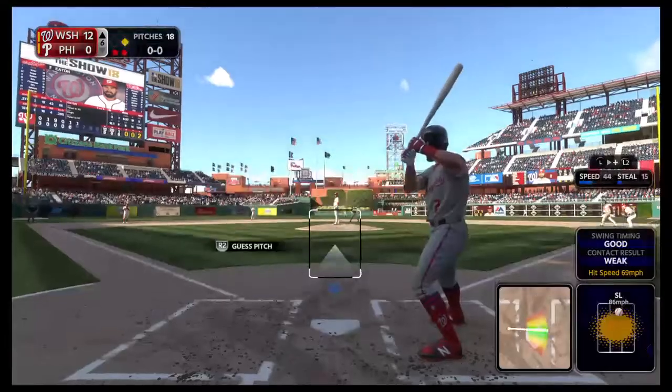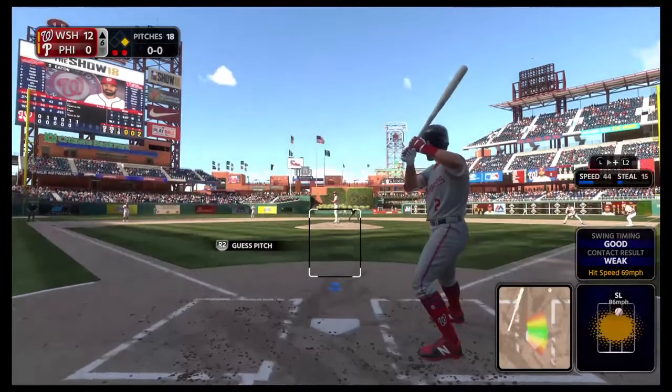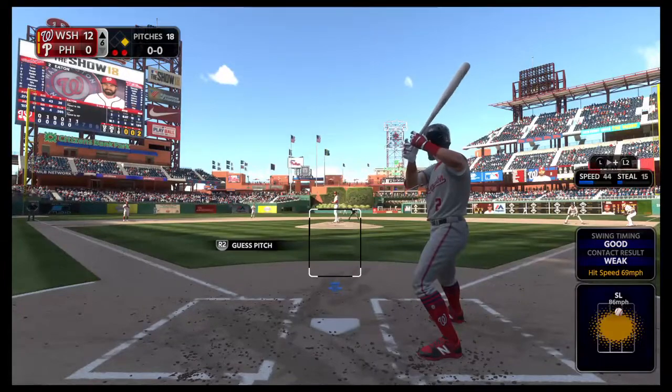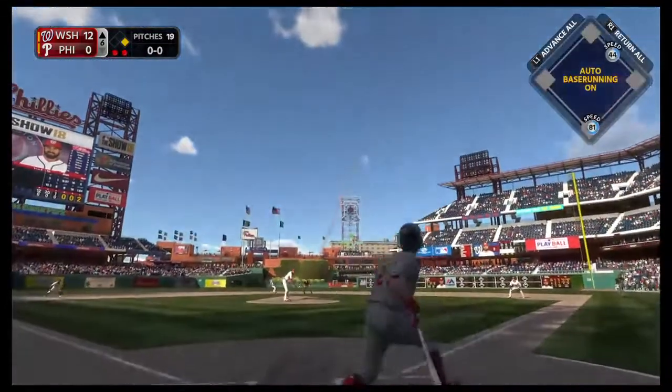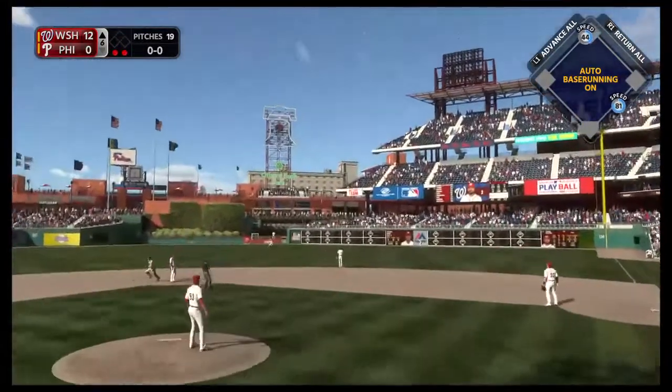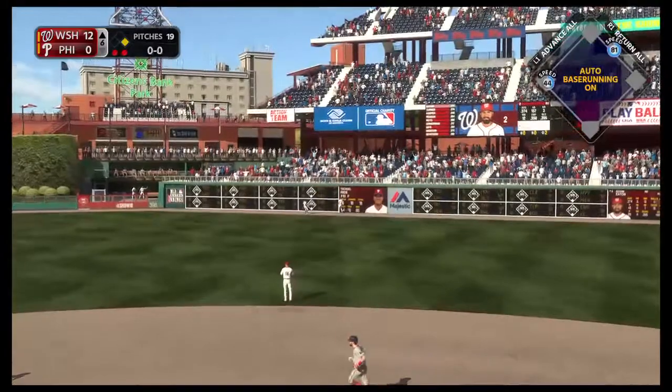In now is Adam Eaton. Right fielder, Adam Eaton. First pitch coming. Here it is. Runners off for second, and it's belted high and deep into right center. Gone!